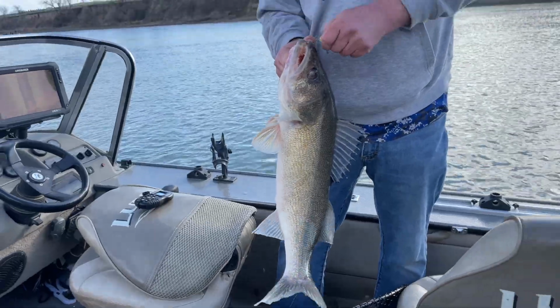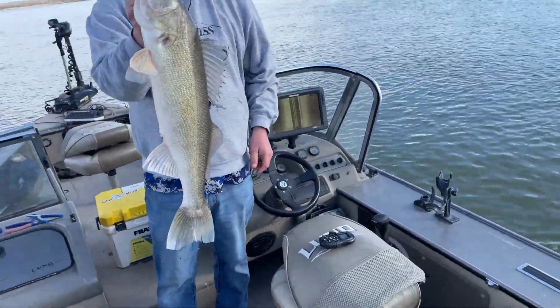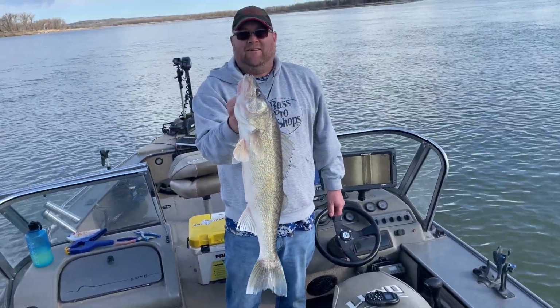So change locations, look deeper, look shallower, use bigger baits, use a more aggressive bait, use a slower bait. Maybe if you're catching little fish on spinners, throwing slip bobbers and just dangling leeches or minnows in a big fish's face will get them to go. Creek chub rigging is a great example, where that creek chub's not moving a lot, but it's a big bait that has a lot of action on the spot that gets their attention, and it's a very easy meal. It's a very big, meaty, fatty, oily meal.